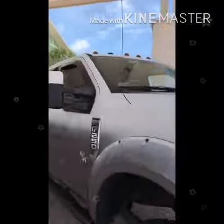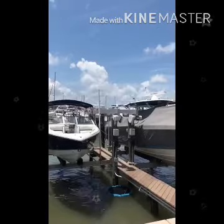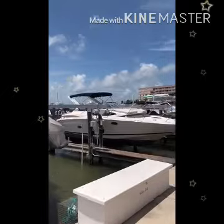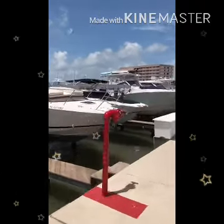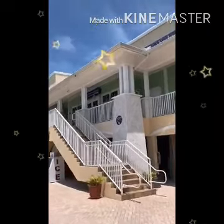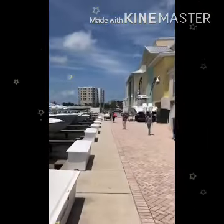And just a little tour of some, here's a little truck, Tampa Bay style. Here's an example of some high and dry. They just take the boats right out of the water so they don't get slime on them. And there's a picture of the marina. There's my mother on Mother's Day.